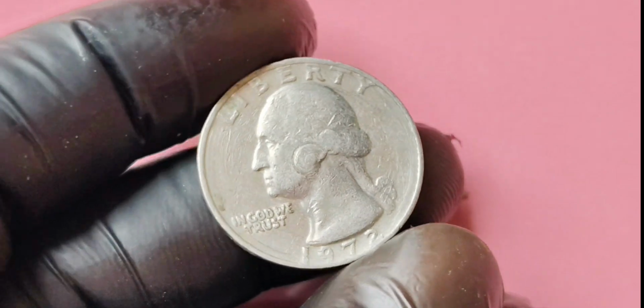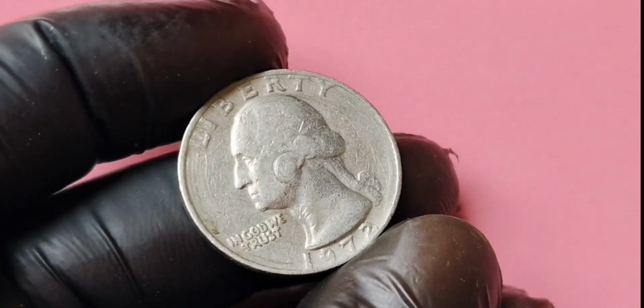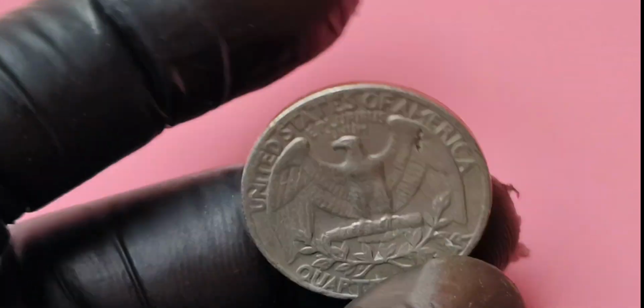We spoke with leading numismatists, and they confirm that the rarity and high demand for these coins drive their value. As fewer are found in mint condition, prices continue to climb.